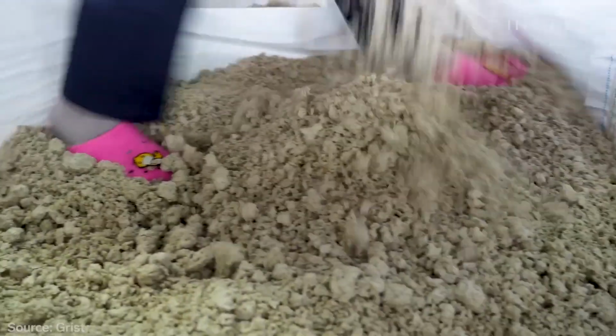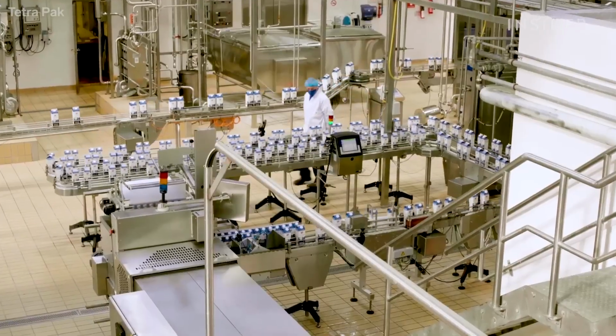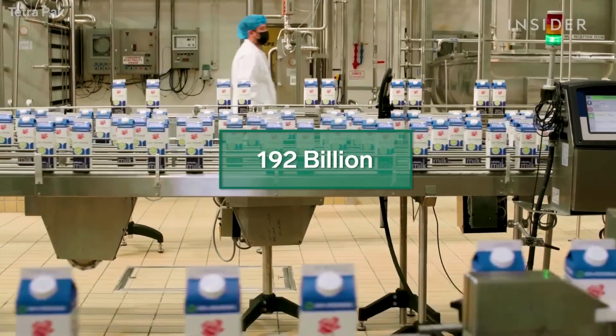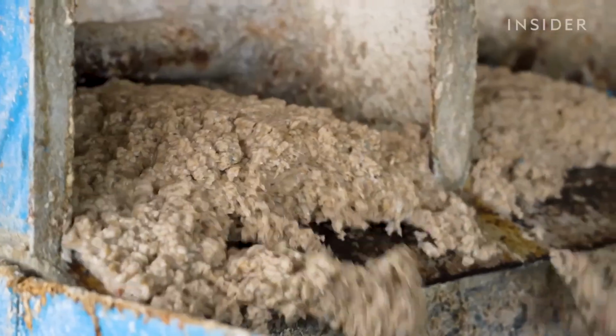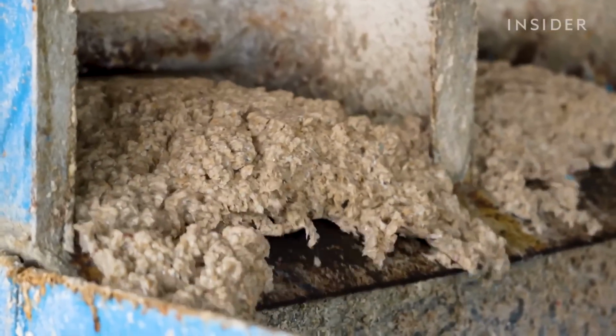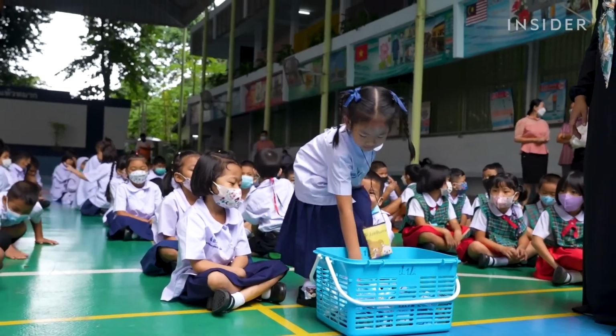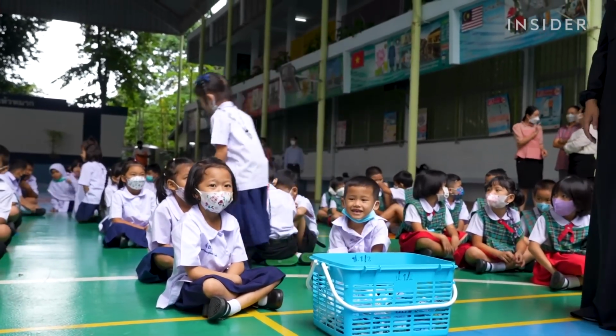But one of the world's largest producers is trying to make that easier. A Swiss-based company called Tetra Pak made 192 billion food and beverage containers in 2021. It started programs to keep a portion of those out of landfills. Here in Thailand, the company has set up collection drives at some schools.